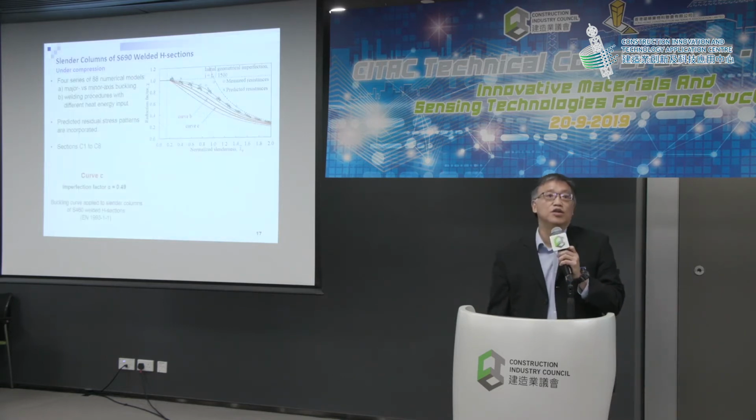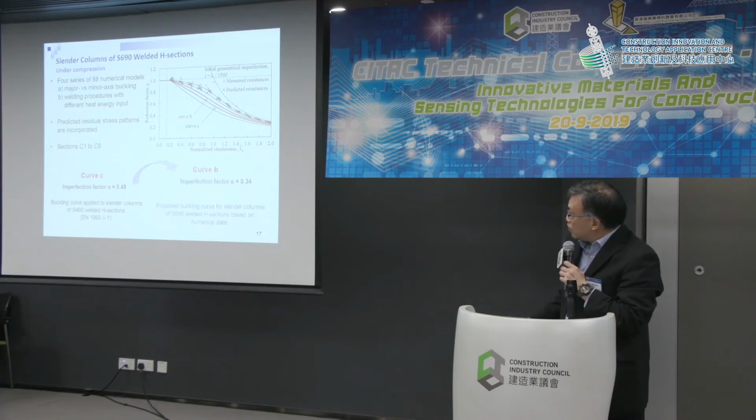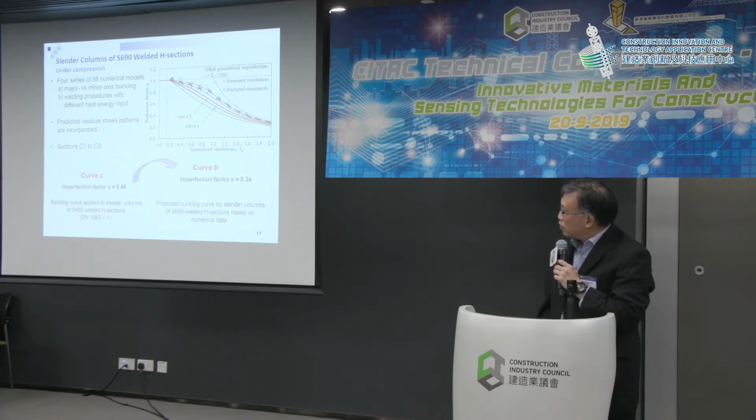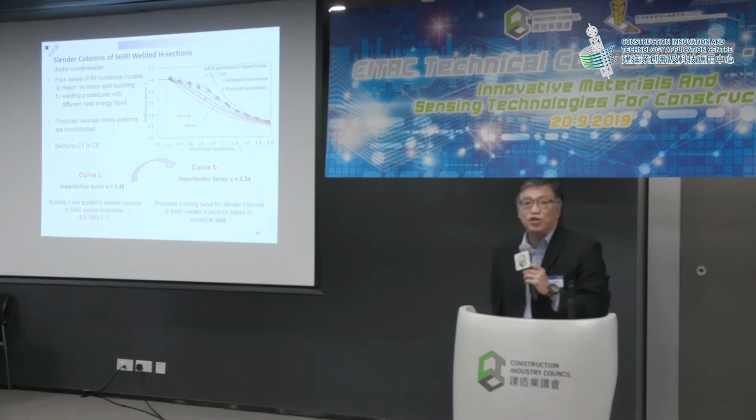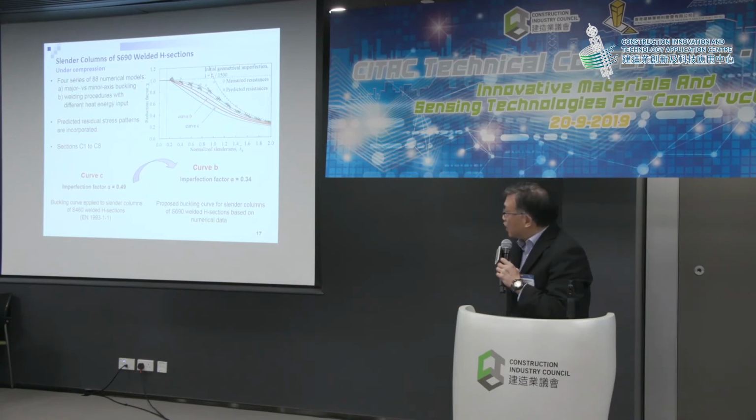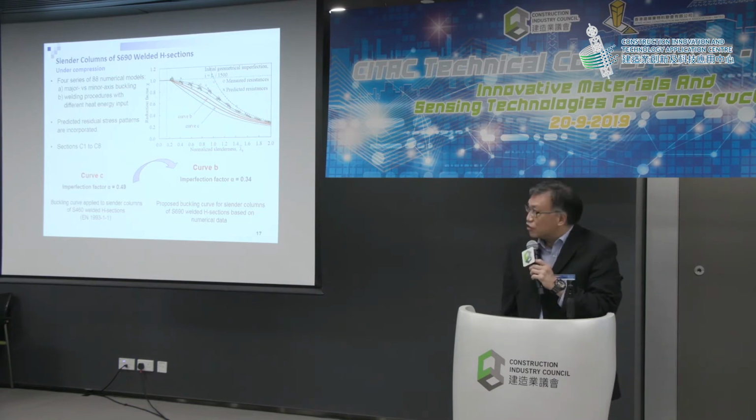Now, in order to transform the test data into codified data, we need to provide numerical simulations, allowing for the geometrical imperfection as well as the residual stresses. We have done all this, and at the moment, we have actually presented our results to the Eurocode Technical Committee in Europe. The technical executive editor is actually in the UK.